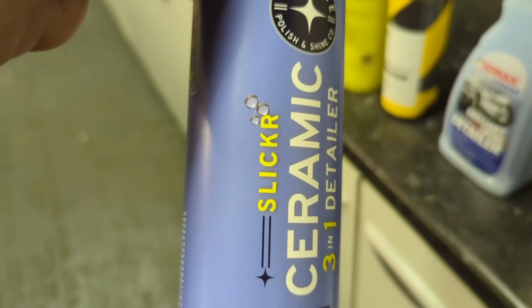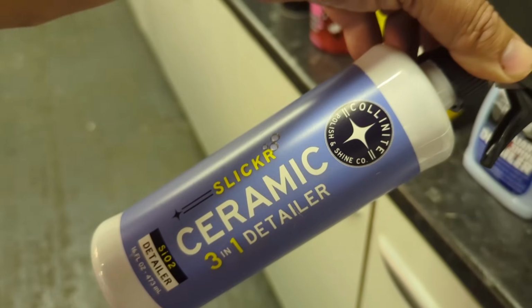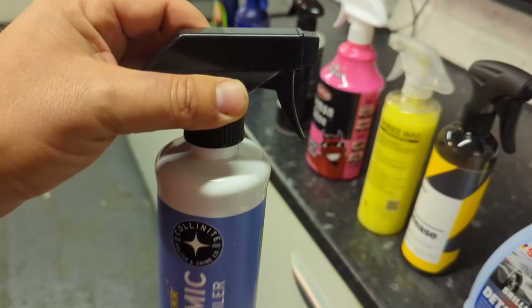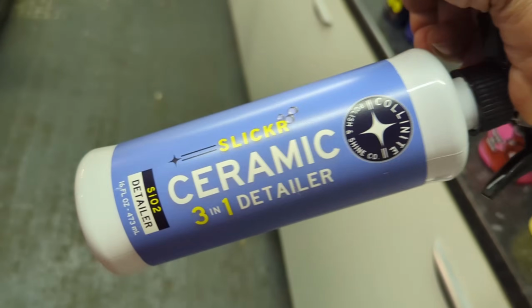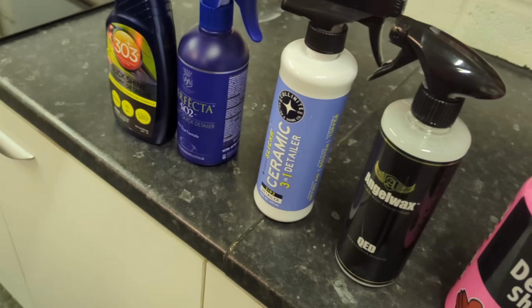The only thing is, it doesn't live up to its claim of being really slick for me. That's the only thing. And the trigger isn't the best, although it works well, but it just doesn't feel the best. So overall, I gave that an 8 out of 10 for its user experience.